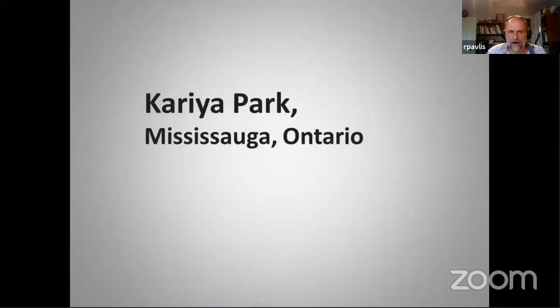The Curia Park is in Mississauga. As far as I know, this is the only Japanese garden in Ontario. And if I'm wrong, let me know, because I love Japanese style gardens. But this one's accessible, it's open, it's free if you can get into it. It'd be beautiful this time of the year.